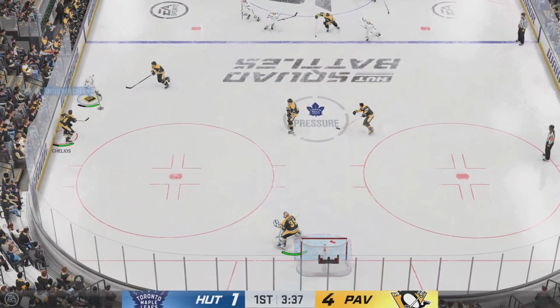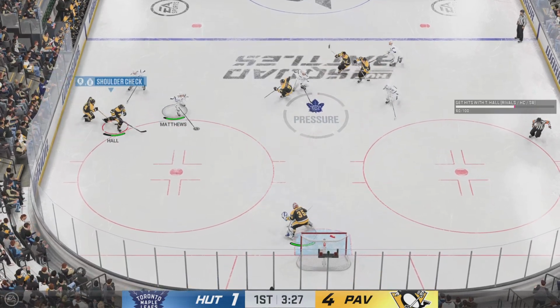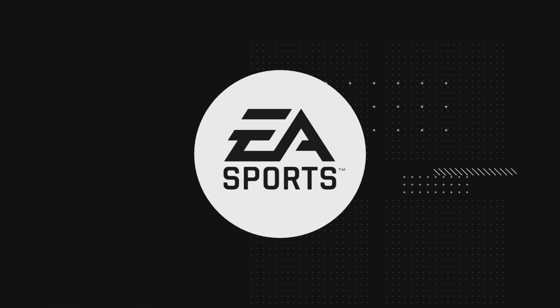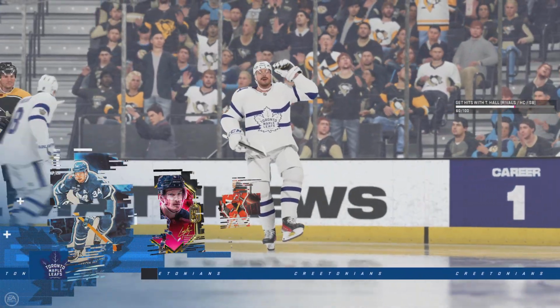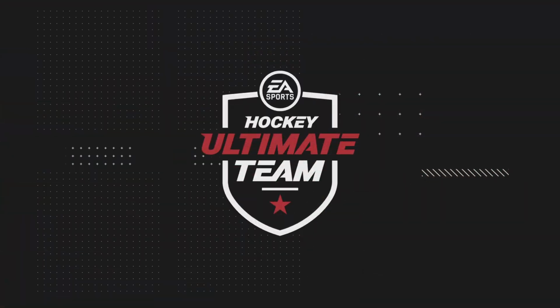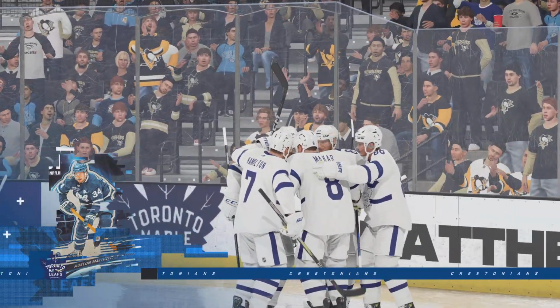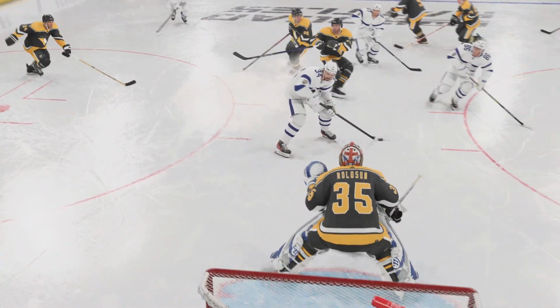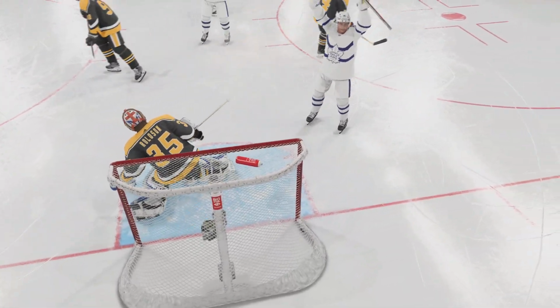With possession along the wall. Pass back to the point. Here he is, in close! Scores! And a little sign of life here on the ice as they try to get back into it. Yeah, a little bit of a momentum swing right here, and now they've got to layer it, which means they've got to have that next shift where they attack and have the mindset to drive the net. Let's see if it's sustainable now.